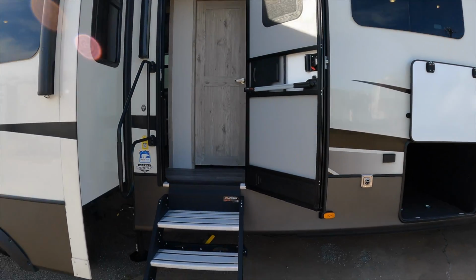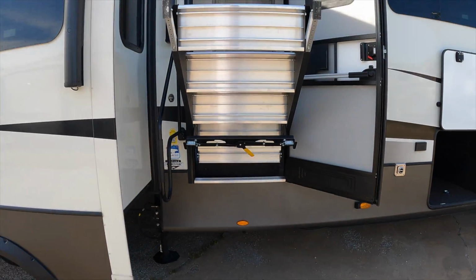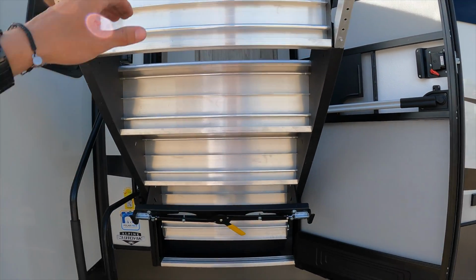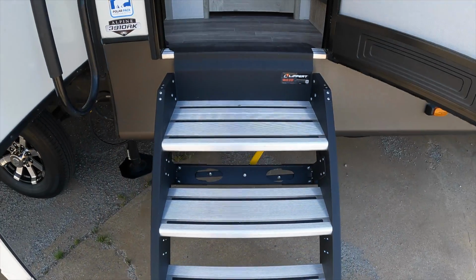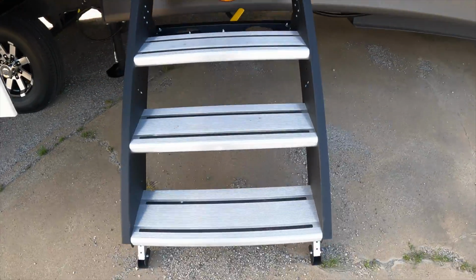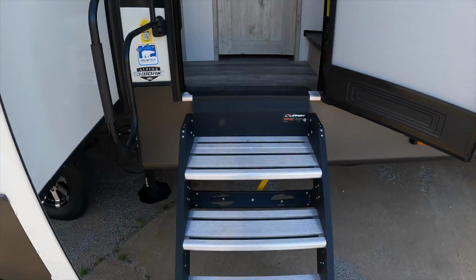So as we come inside, I want to point out that your steps here are strut assisted, so they will stay up on their own. They're not going to fall down and crush you when you go to take them out. And so this makes them weightless for you as you bring them down. They're the Lippert solid steps, so you get a really big top step there, and then the bottom step goes very close to the ground, so nice and easy getting in and out of here.